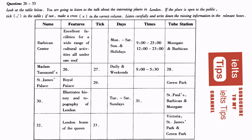The Museum of London illustrates the history and topography of London from prehistoric times to the present day. Admission is free. Opening times, Tuesdays to Saturdays from 10 a.m. to 6 p.m. Sundays, 2 p.m. to 6 p.m. You can get off at St. Paul's, Barbican and Moorgate Underground stations.